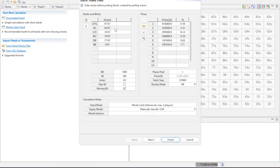Also, if we just in passing look at the stack sizes, we basically have 4 short stacks, 17 big blinds or less, and 3 of them are 10 or less. So that really ramps up the ICM as well, particularly for Elliot. Absolutely, yeah. Because he should pretty much always come second or third from here, so busting in 6th would be a disaster for him. So he has to be super tight against Benny.